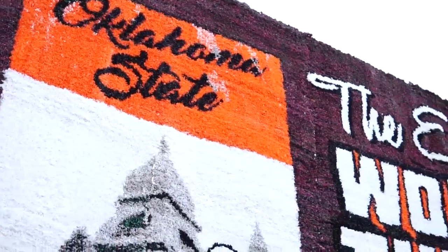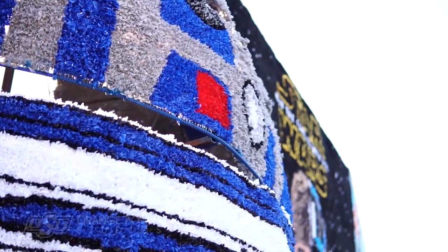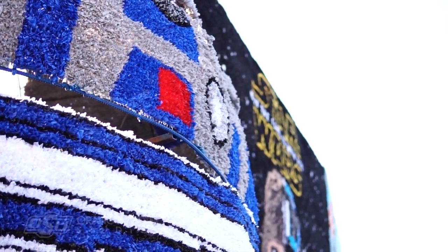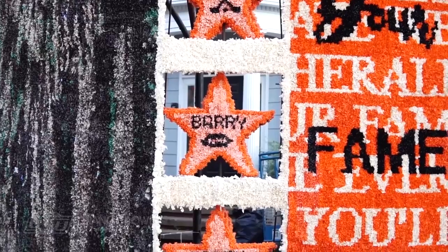The pomping thing was just amazing to me, how they did all those different images with tissue paper. So I tip my hat to the sororities and frats for doing that, because I bet it took a lot of time, and it was really nice.